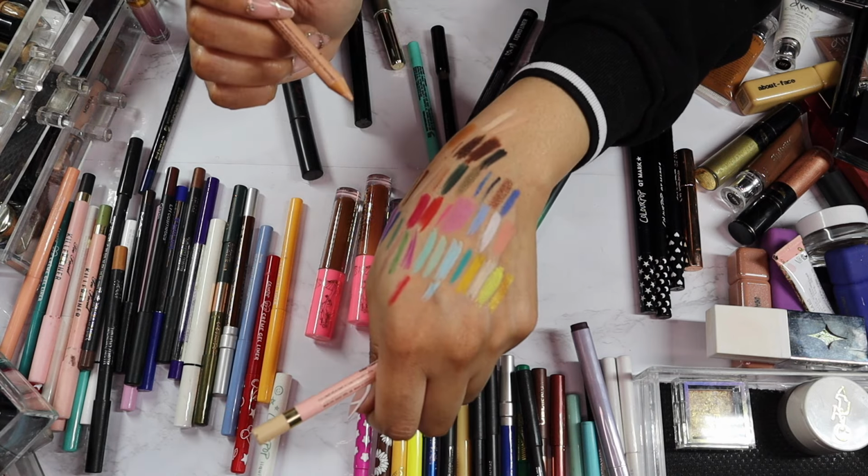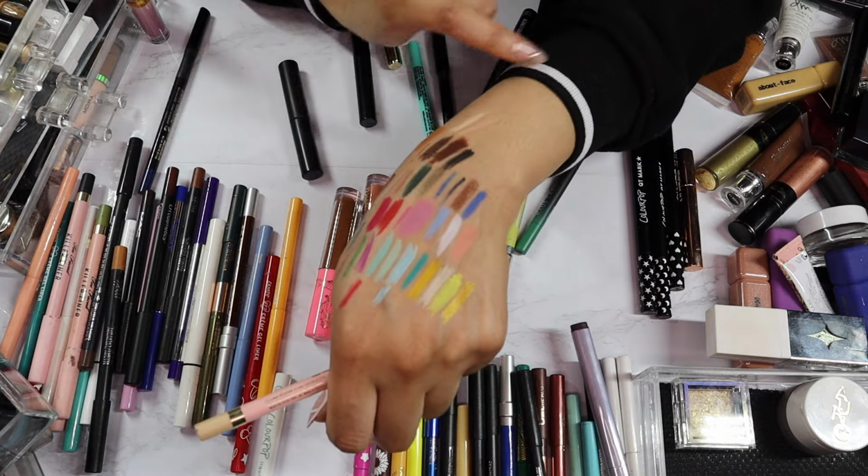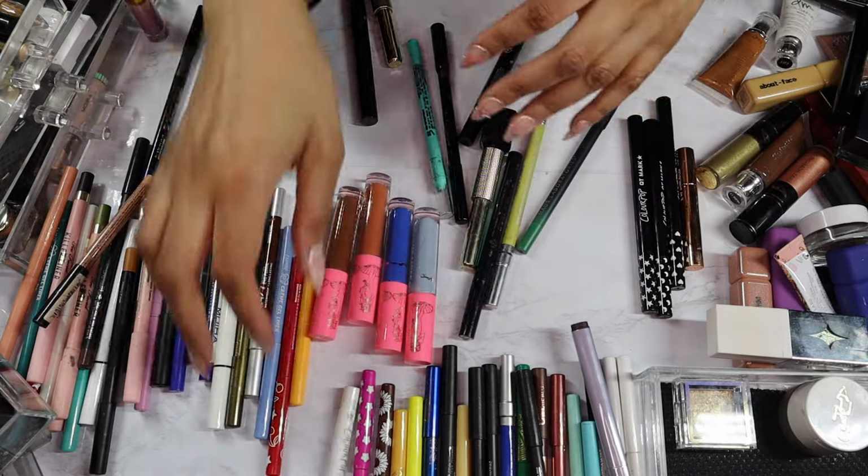Ooh, I feel like I need both. Am I crazy for thinking I need both? Maybe I am, but I do, so I will keep both. All right.